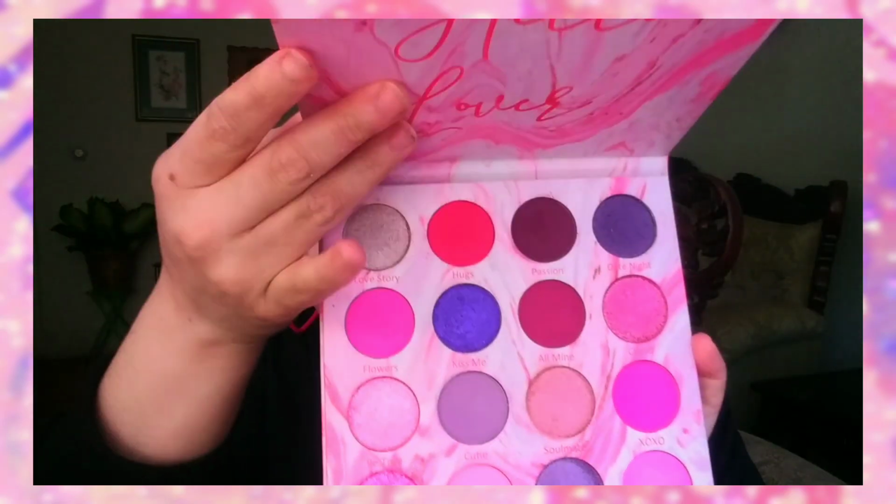And this is what it looks like. There is no mirror in here. It just says, hello, love. And this is what the inside looks like. I don't think it folds all the way back, does it? No, just halfway. But this is what the inside looks like. Look how pretty this is.